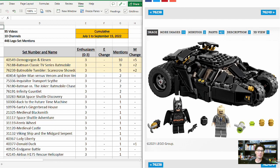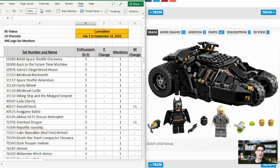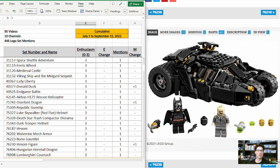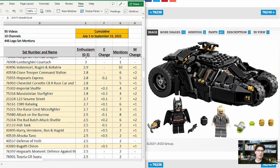Now I'm going to scroll down the table a little bit slowly here so you can follow along. Pause the video at any time to look at what is listed on this cumulative table, but I'm not going to talk about anything that hasn't changed from 2 weeks ago. And please note these +1s for Donald Duck and the Overlord Dragon, they're not a change because I talked about them in my last video, which was specific to September 1st to September 15th. So as you can see here, yes, it's a +1, but it's the first mention. Now down to the next chunk that changed. And of course, they are all highlighted in this very light yellow color.